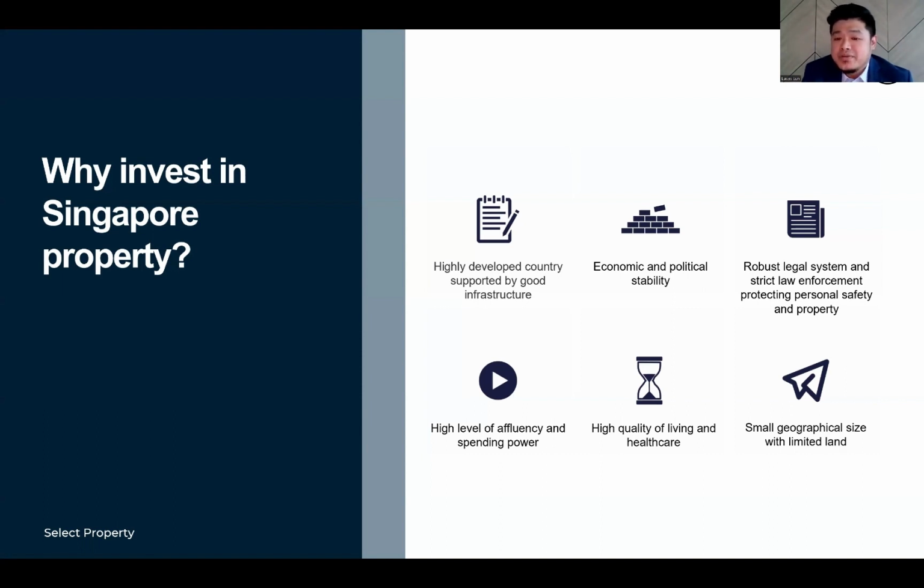Singapore has one of the best and most robust legal systems and strict law enforcement protecting personal safety and property. So in terms of protection, in terms of safety measures, Singapore covers this very well. A high level of affluence and spending power in Singapore, as most of us would know. There's a high quality of living and healthcare in Singapore as well, and a small geographical size of limited land. So with scarce land, this always means good growth in the market, especially over time.